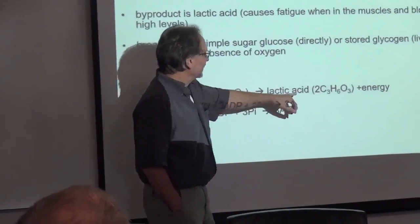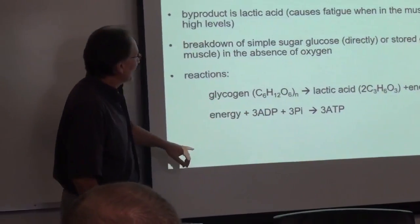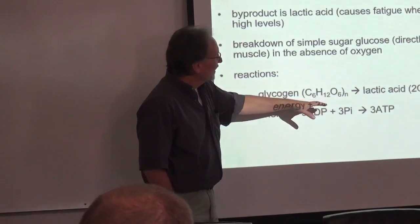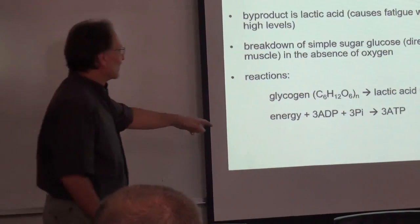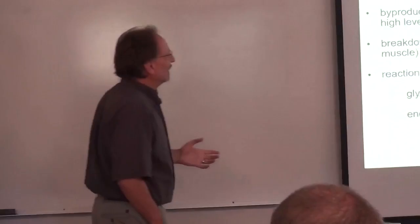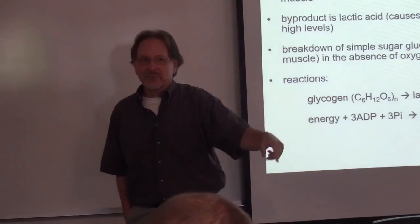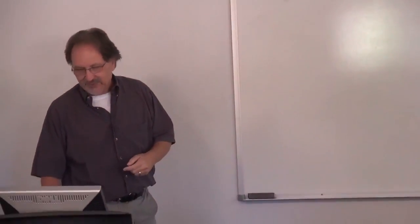So glycogen yields lactic acid and energy, and that energy, with the inorganic phosphates that break off of the ATP, will yield three ATPs. And what's important from this is that, remember, the last one forms a single ATP. This forms three ATPs. Okay? And that proportion is what's important. But again, other than the oxygen that's bound in the glycogen and the carbohydrate, there is no oxygen required for this reaction. And these are all anaerobic processes before we get oxygen to our system.